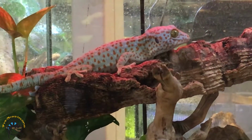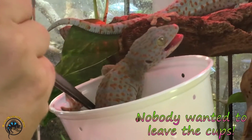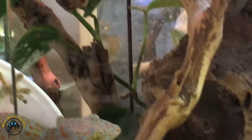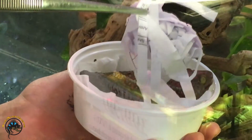That's a really nice looking Tokay as well. Look at how orange this one is, too. Yeah, that's a really nice orange one. Look, that one's getting a little angry. Yeah, let's not put him by that other one. No, go on. Still doesn't appreciate it.